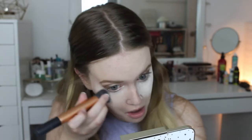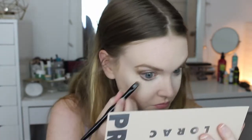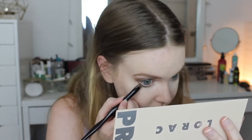Now I'm making a super cute face and wiping away the powder from underneath my eyes, and you can see it really does brighten under there. Alright, now that the powder is out of the way, I'm going to add a little bit of eyeshadow on my bottom lash line. This is just the color Dark Mocha.